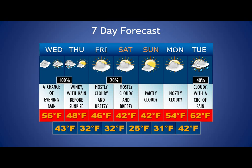And then seeing windy to breezy conditions continuing into Friday and Saturday. Again, that Friday night to Saturday morning time frame could see a few sprinkles or flurries during the overnight period. Mostly cloudy skies for both Friday and Saturday with cooler temperatures. See those highs only in the mid 40s for Friday and the low 40s for Saturday.